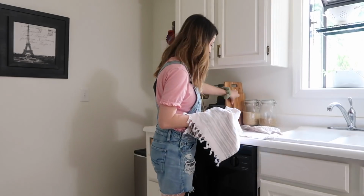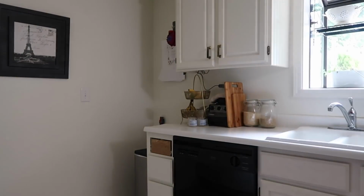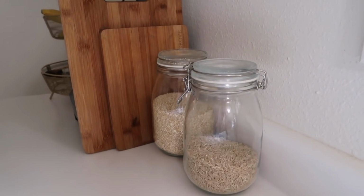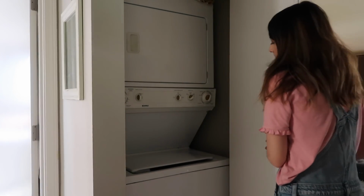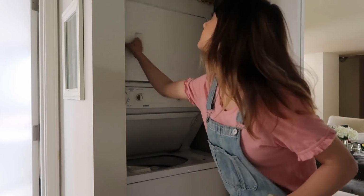Lately, I've been storing my cutting boards upright on my counter because I think they look really decorative, but also they hide the cords of my Vitamix and Dyson behind it. By this time, the first load of laundry was done, so I just switched everything to the dryer.